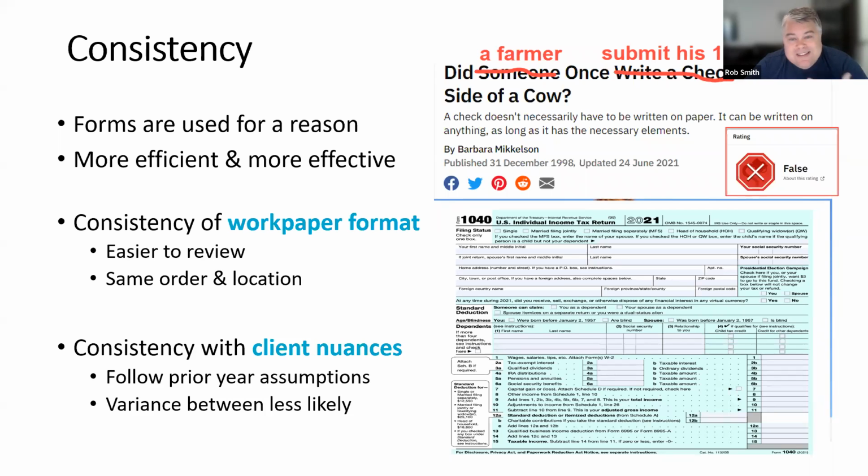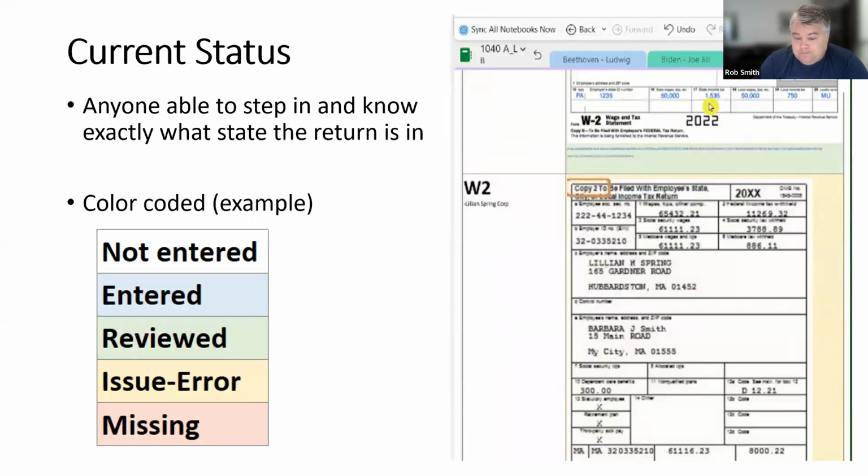And you also want consistency amongst client nuances. I can't tell you how many mistakes were made because people did not know that we had this particular expense allocated in these percentages. It wasn't written in a place that everybody knew where it was. So they either just made it up, missed it, or they spent way too much time trying to find it out. So by having consistency, you're going to be able to carry over those client nuances year to year and be consistent and accurate. So we want to be consistent.